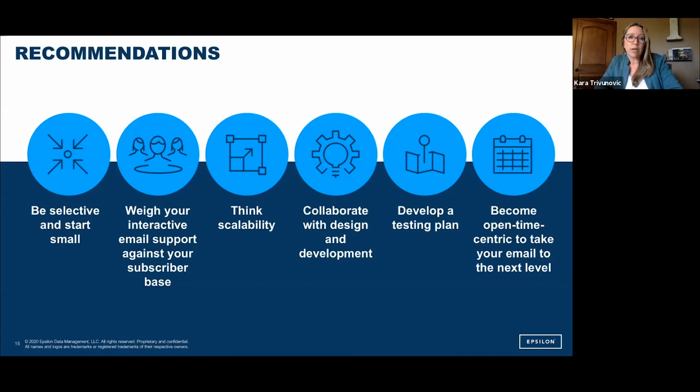Next, you want to collaborate with your design and development team. Again, you want to make sure that you're considering what it's going to take, how is it going to work, do you need some fallback experiences, and do you need to provide instruction, like in the AutoZone example, to know how to interact with that content.